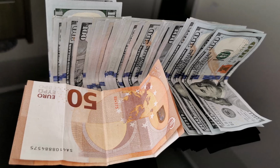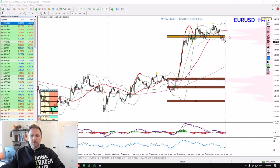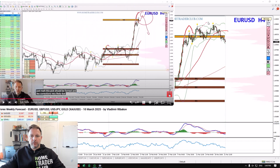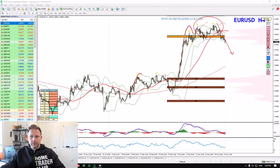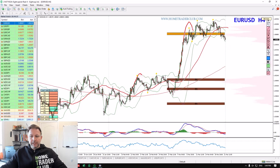Euro dollar, quick follow-up on what we discussed on the last weekly forecast that we've had here, and of course you can watch that on the channel. Our plan was to see the euro dollar topping around this area and from there begin to make the corrective structure to the downside. This is pretty much what happened on the euro dollar.